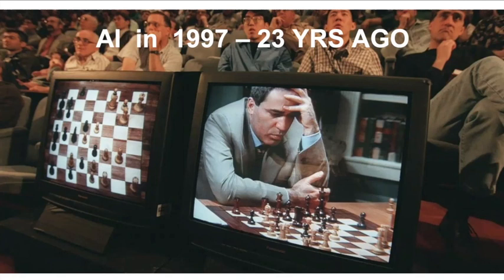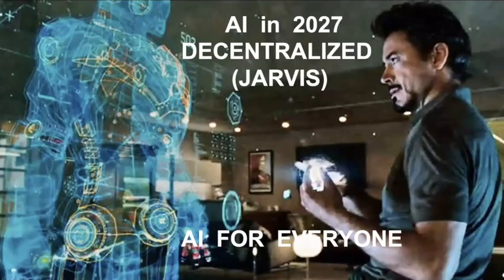But AI hasn't stopped. That was 23 years ago. AI is growing itself really fast. Look what's coming, right out of science fiction movies: Jarvis. The only thing they got wrong in the science fiction movie is that only Tony Stark had Jarvis. But AI is a network service in the Spatial Web. Everybody gets their own personal assistant.